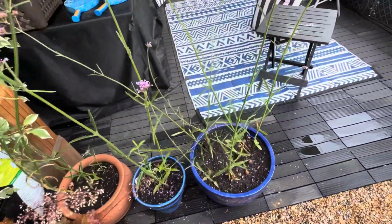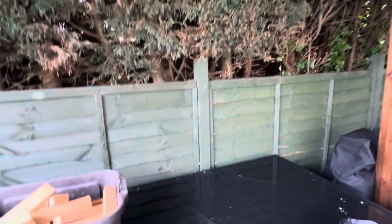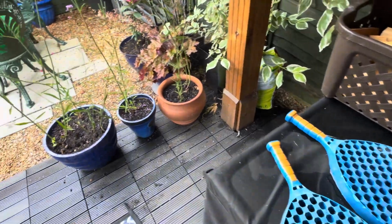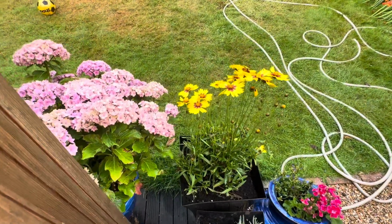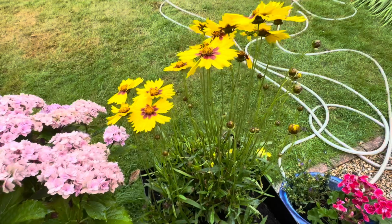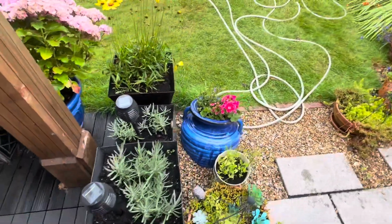Yes, there's lots of water here. And the water came through off the back of the gazebo onto the table, so that's all got to be sorted out. Got some garden toys out for the grandchildren, Jenga and pickleball. And I did deadhead, I think it's called Coreopsis. Let me just lean over and show you. So that's going to give a lovely flush, but look how many buds are on that. So that is looking amazing.